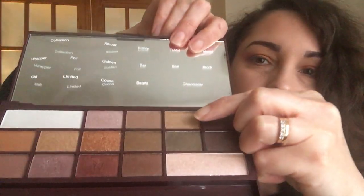The next one is called Tablet, and it is this one here, Tablet.